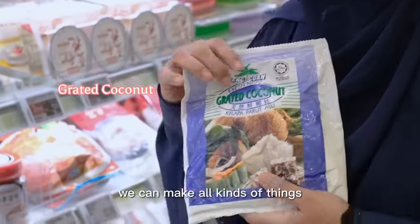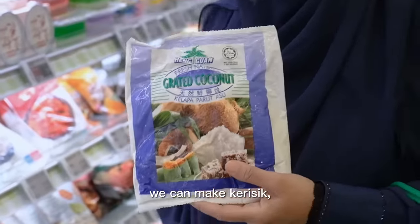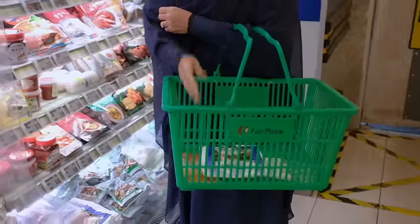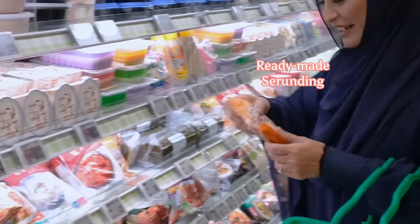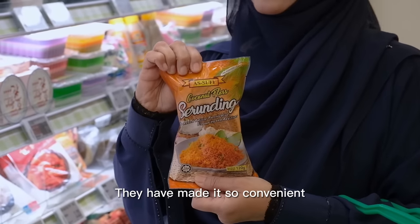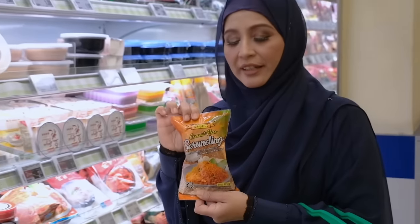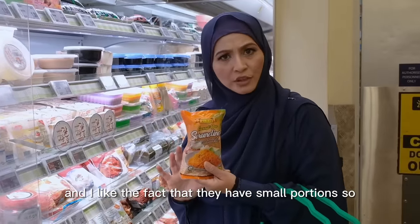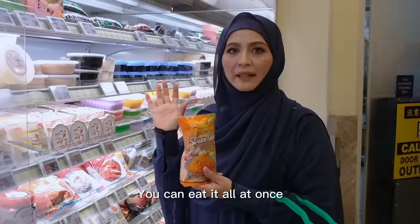It's grated coconut. We can make all kinds of things. We can make kerisik. We can make a serunding. Ready-made serunding. Tu dia dah siap pun. Lagilah malas semua eh. Okay, this one is ready-made and I like the fact that they have small portions. So, satu kali makan, okay?